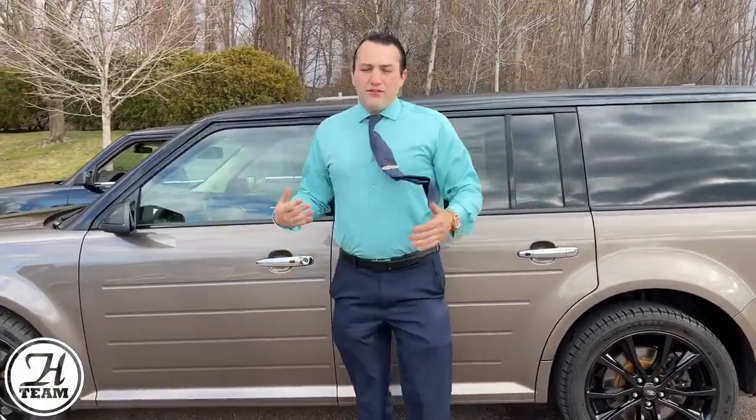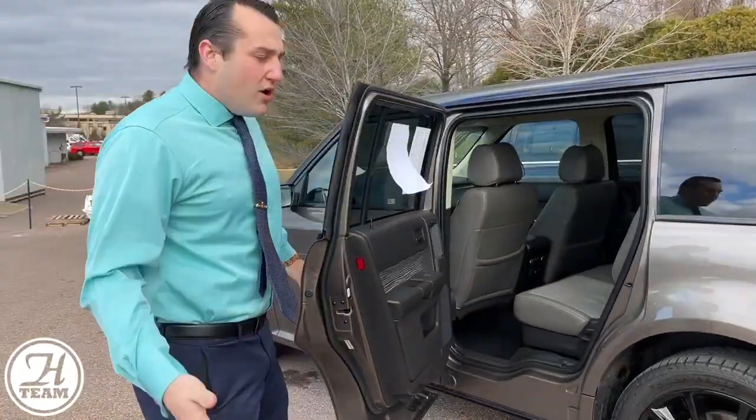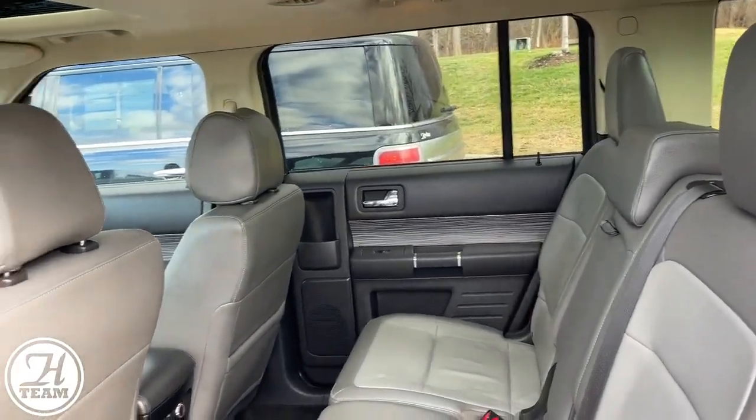One thing I really like about the Flex is its size and utility. A lot of big honking SUVs are just that. They're big, they're hard, they're unwieldy to drive. This handles more like a car. It's all-wheel drive, it's really comfortable to drive, but it has the room of an SUV.